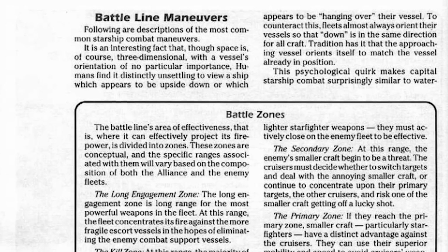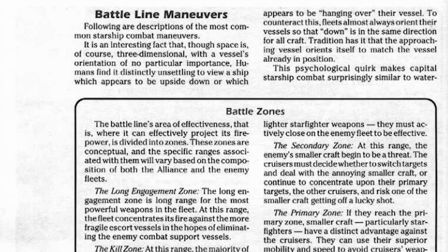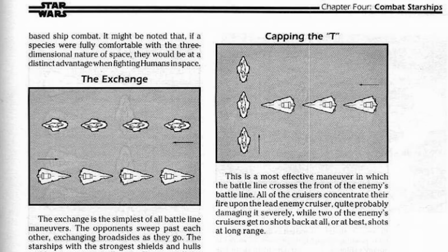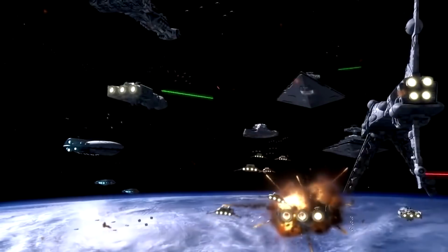Tradition has it that the approaching vessel orients itself to match the vessel already in position. This psychological quirk makes capital ship combat surprisingly similar to water-based ship combat. It must be noted that if a species were fully comfortable with the 3-dimensional nature of space, they would be at a distinct advantage when fighting humans. I think that is a really good explanation and one that has held from the West End Games era.